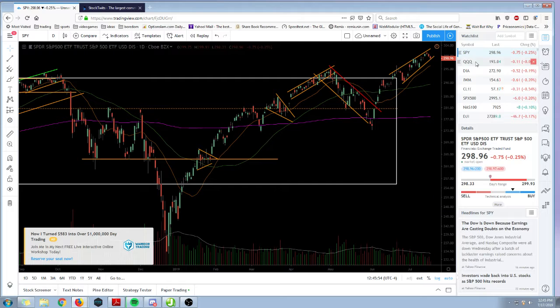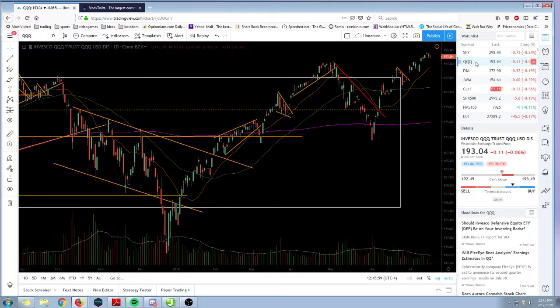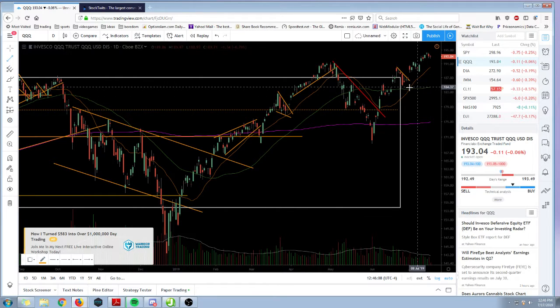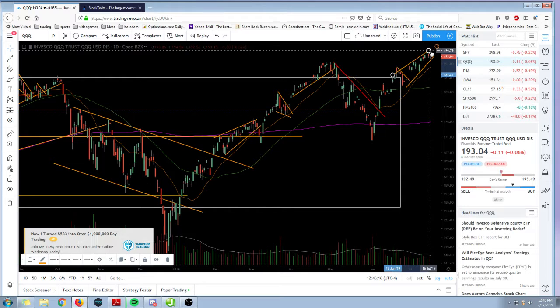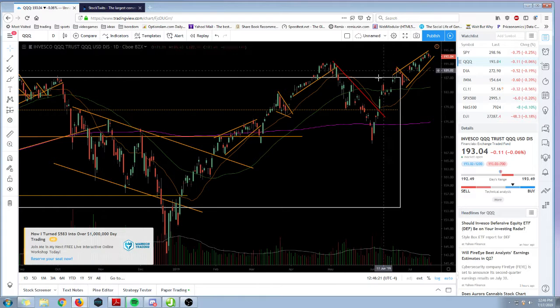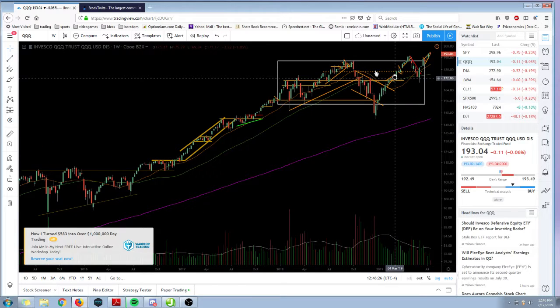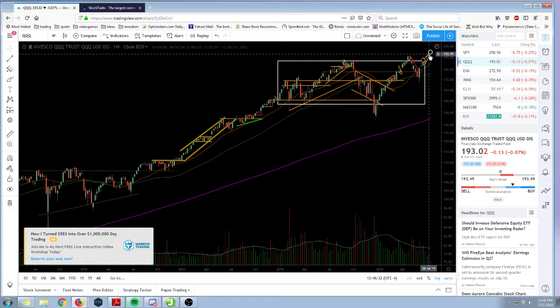Now, if we take a look at the NASDAQ, you'll notice the same sort of pattern as the S&P 500. We got a bit of a rising wedge, slightly more pronounced than what we're seeing on the S&P 500. Same basic action. We've had a nice move. We go back to take a look at the weekly chart. We can see that we are well above the trading range that we spent the last couple of years in. So again, a pretty productive breakout.